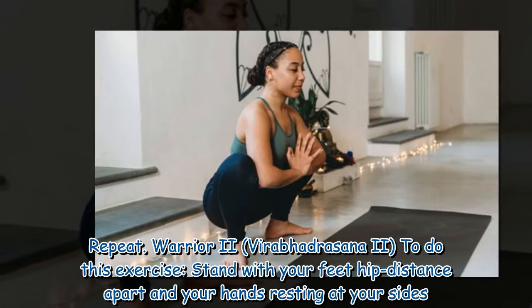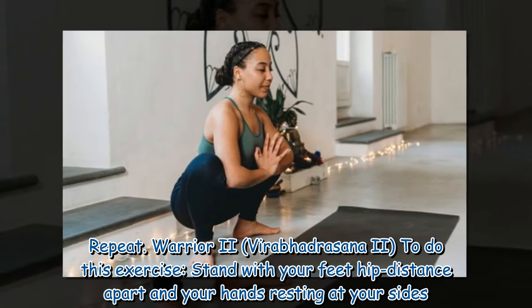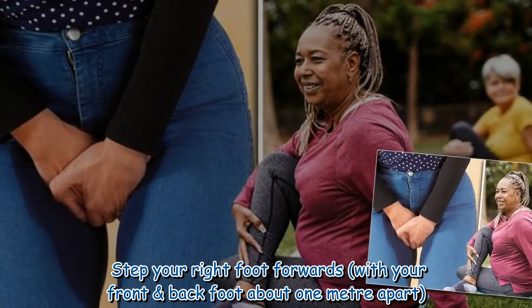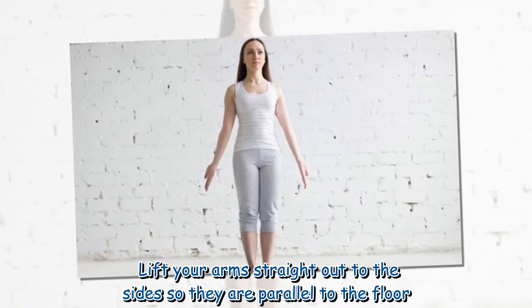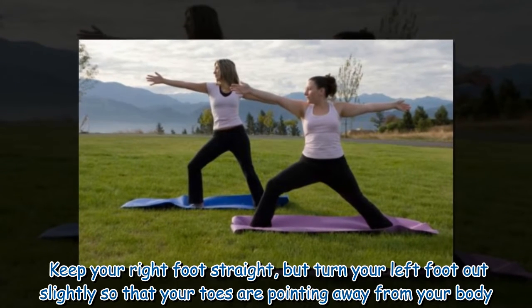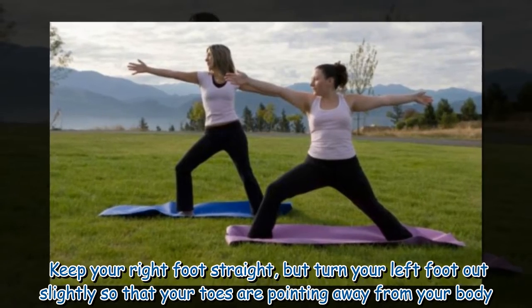Repeat. Warrior 2, Virabhadrasana 2. To do this exercise, stand with your feet hip distance apart and your hands resting at your sides. Step your right foot forwards, with your front and back foot about 1 meter apart. Lift your arms straight out to the sides so they are parallel to the floor. Keep your right foot straight, but turn your left foot out slightly so that your toes are pointing away from your body.